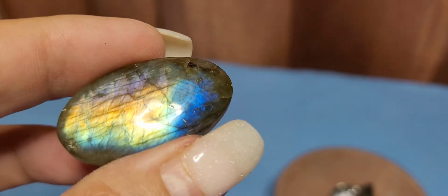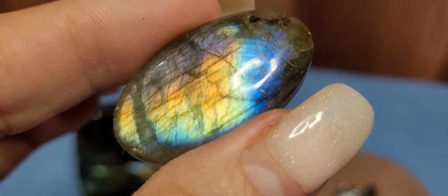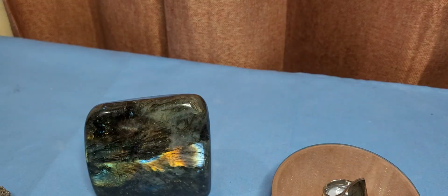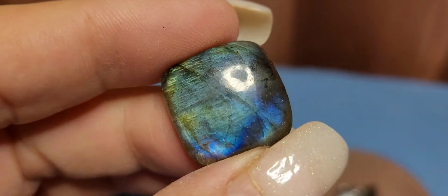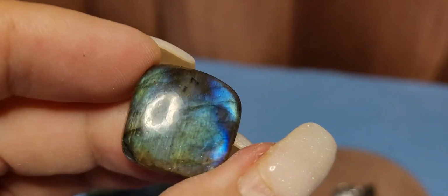Look at that purple on top and the blue, and it looks the perfect rainbow pattern. I mean, really. It's crazy. Let's look at the other side. Boom. No color. One last little piece. There you go. There's that beautiful, beautiful inky blue, azurite blue. This stone is happy.